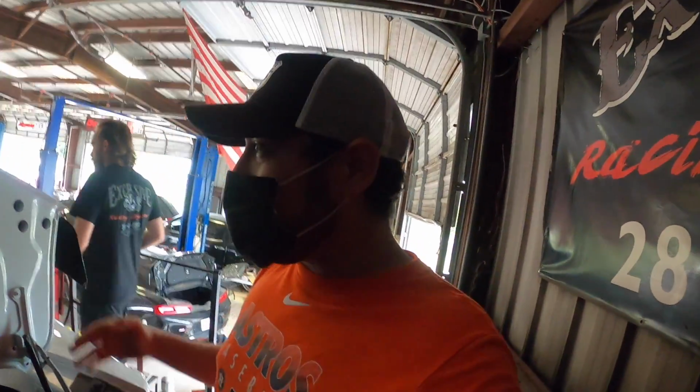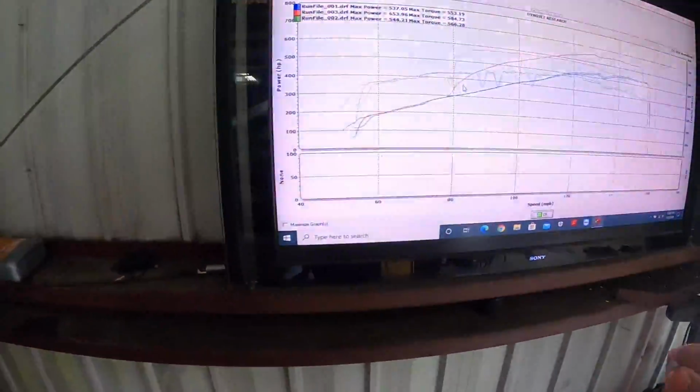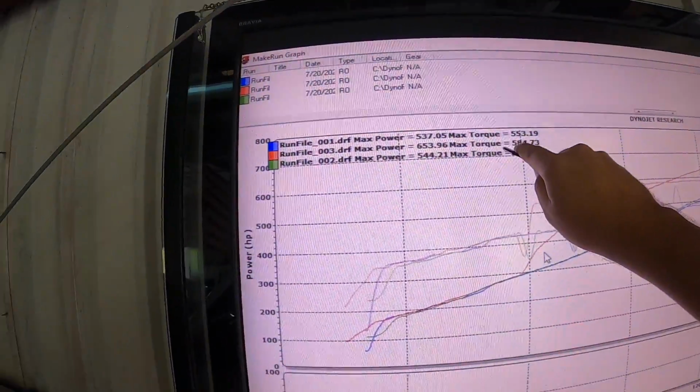Now the bottle, of course, had some passes in it, so it wasn't a completely full bottle, but still did pretty well. All right guys, so we've got a good baseline, 653.